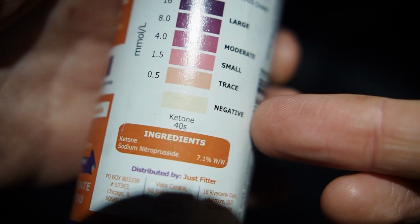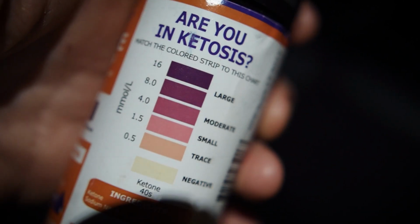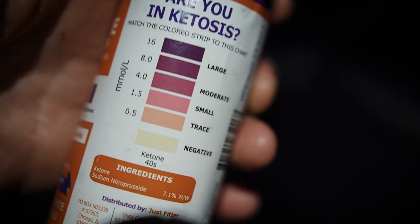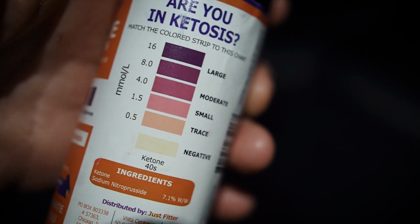Right, let's test the urine. Now, if you're eating normally, it would be negative. So you can see we're quite high up in the scale, but that's to be expected considering what's happening, what with hiking all these miles and not having anything to eat.